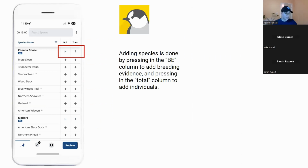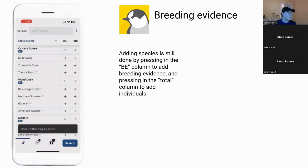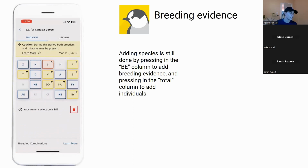So in terms of actually entering the data, adding breeding evidence and number of individuals of a species, you just click on the plus in each of those respective columns. So BE stands for breeding evidence, and total is the total number of individuals that you saw. And so you just click on in each of those columns in order to add them. So you can see here, I click on the BE column, and that's how I can change the breeding evidence from H to ME and from ME back to H.